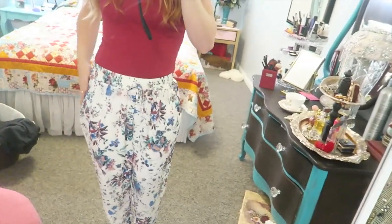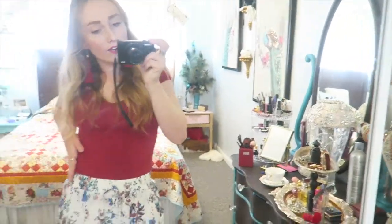And then I have some tassel earrings. These are also from Amazon, you guys. And then my little hair bun thing. I'm kind of liking this. And yeah, that is my outfit. I feel like these pants make me look kind of hippie. But like, you know, extra hip area, but whatever, we're going with it.